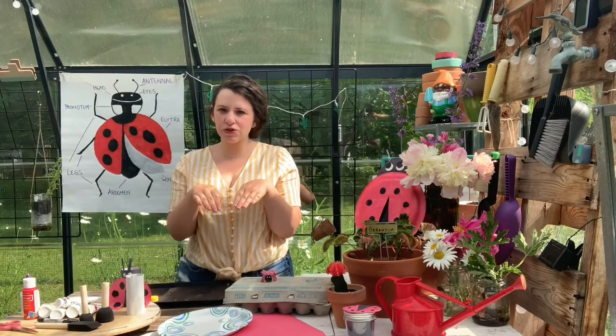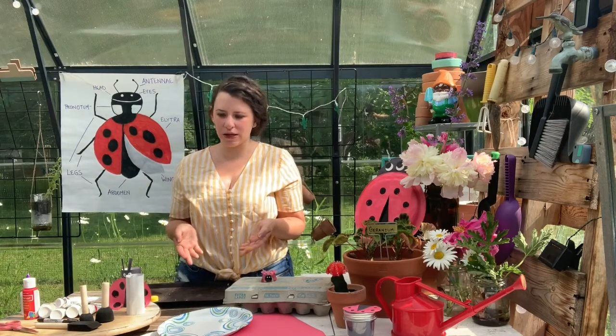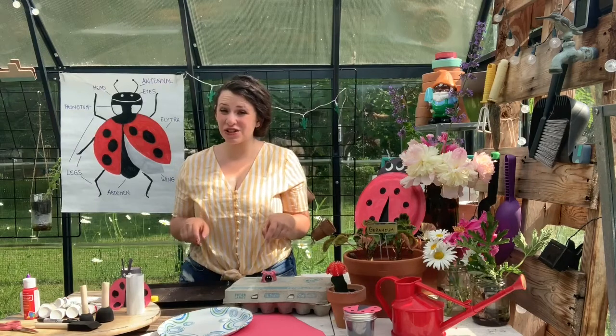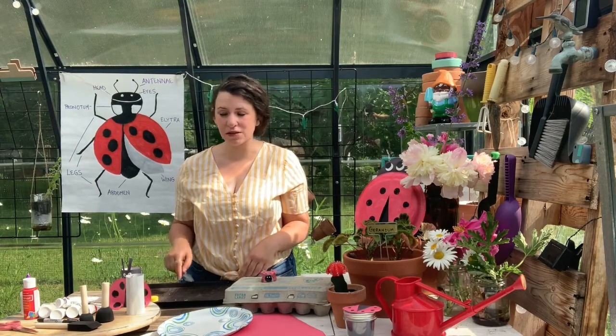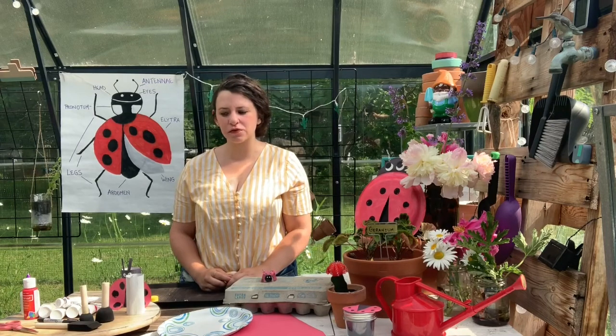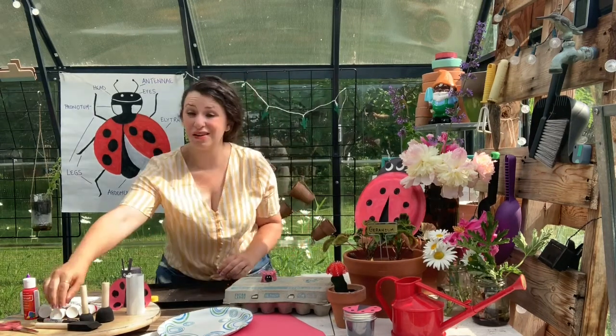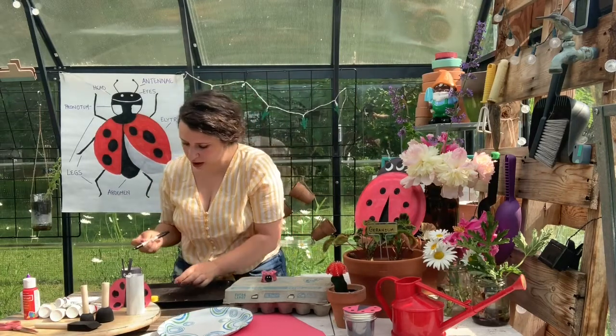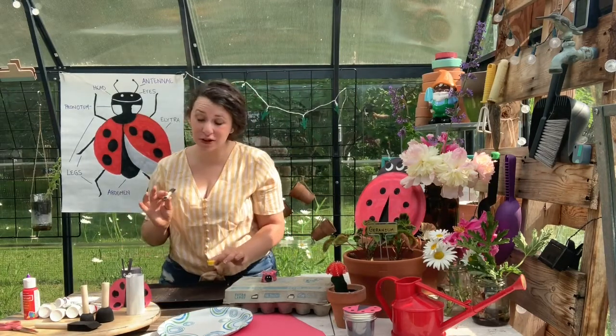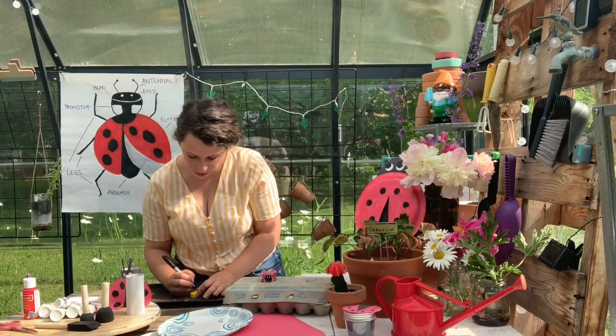What else does our ladybug need? Since we're having its elytra closed, we don't need to make the wings, and it'd be tough to make such tiny legs. How about we add some spots? How many spots should this one have? I think two would be perfect. So I'm gonna draw here. At home, take your time and let the paint dry, okay? If you're making a similar one.